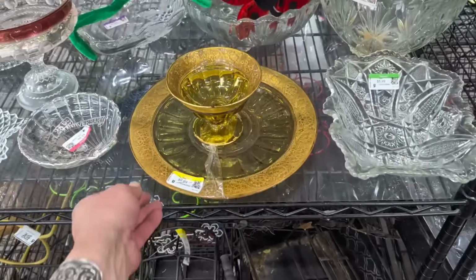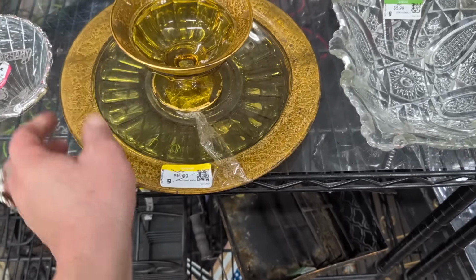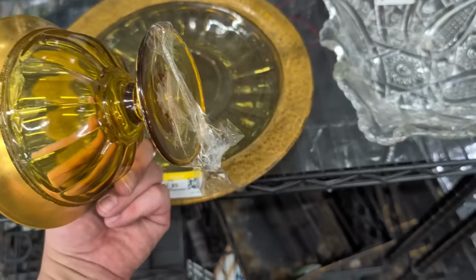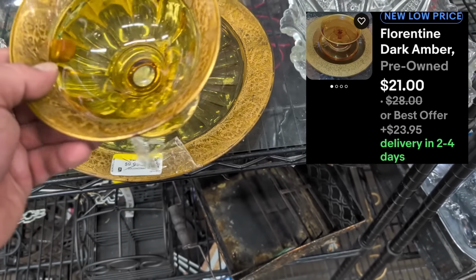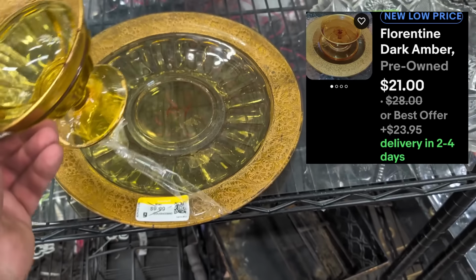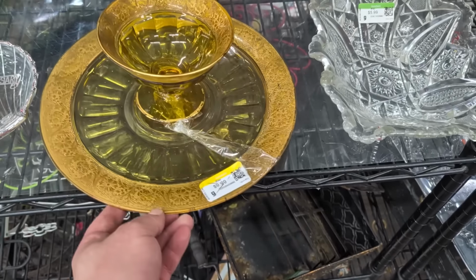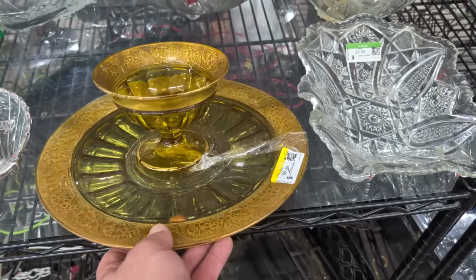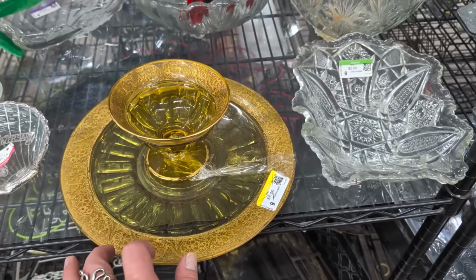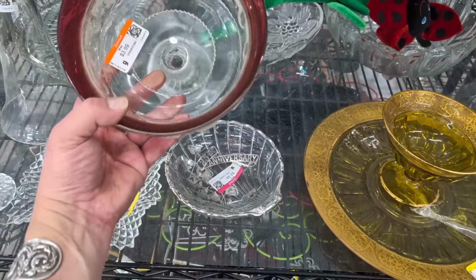My goodness, is that beautiful or what? There's a lot of damage to the gold. Probably that tape didn't help. But I love that color, and then with the gold, and it's $10. I think we're gonna have to put that in the cart at least and think about it. That's pretty incredible. And then here's a big King's Crown thumbprint.